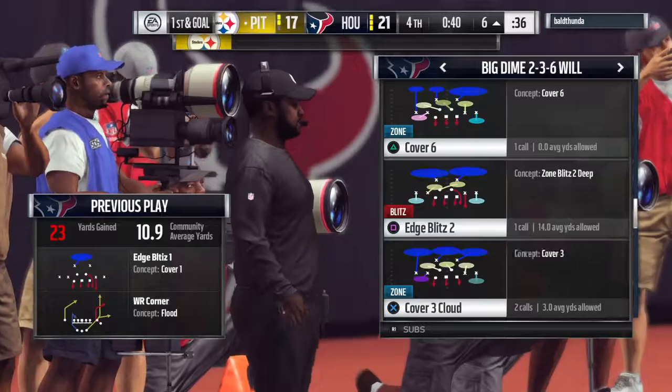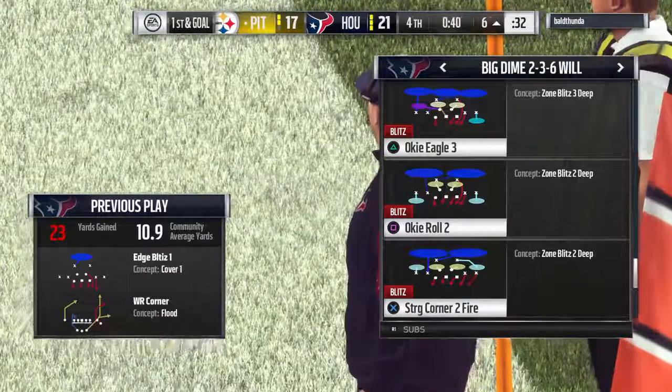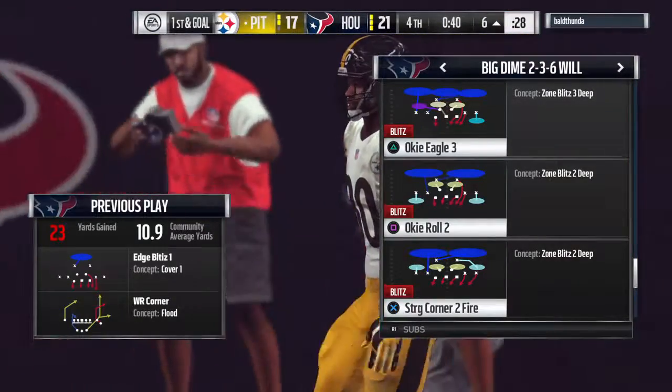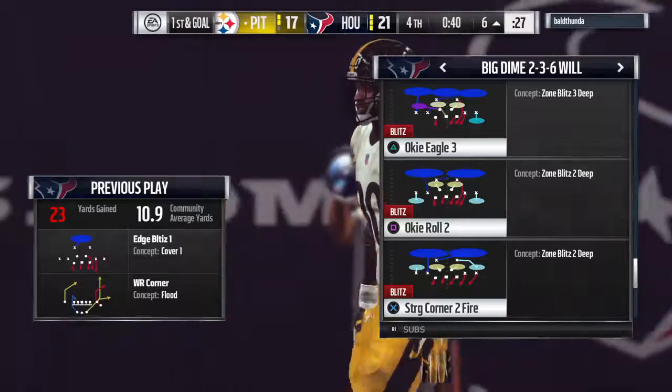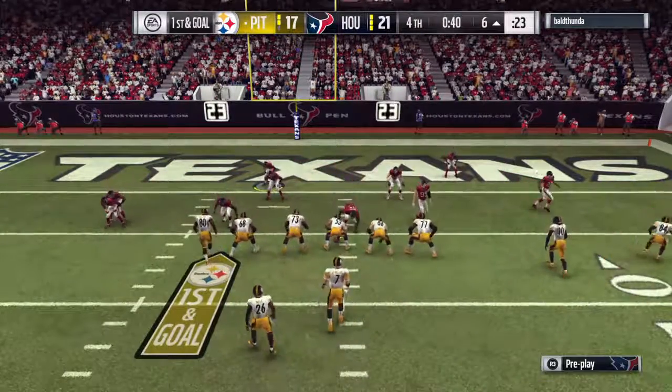That's what they need right now. Get the first down, get out of bounds, stop the clock. Just playing smart football, understanding the situation, making the plays necessary, and making sure that clock stops at every opportunity. Shift together here from the D-line.